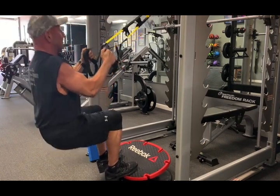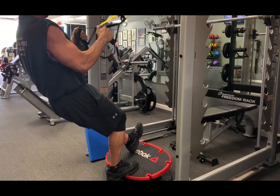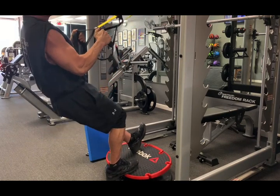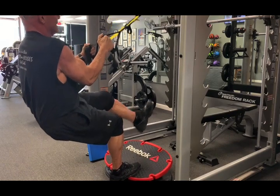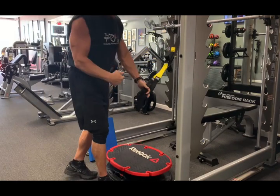Okay, now for those that are very advanced, and I mean very advanced, you can do these one-legged with one foot up and then back down like this. And again, I'm making it look kind of easy. This is not easy at all. Okay, and if you get really good at this, you can actually lift your heel up and then come down. Okay, and then do your other leg.